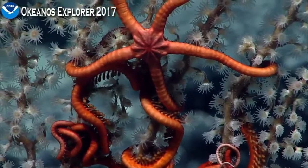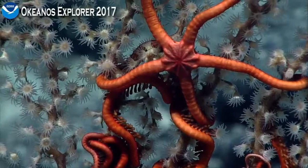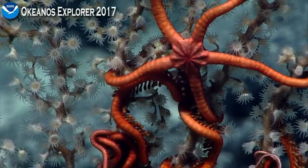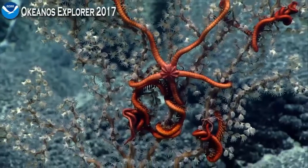They will often live on these corals for most of their life, even unto death. So we'll often find them still wrapped around the coral, almost unable to pull them off. Pulling out for a medium shot. We're getting a current directly from the south.